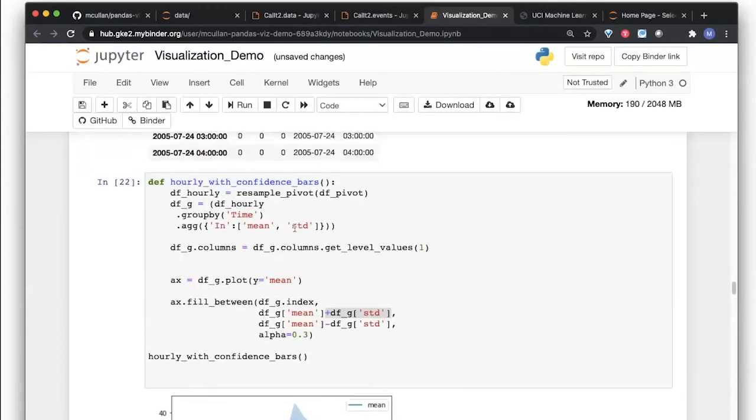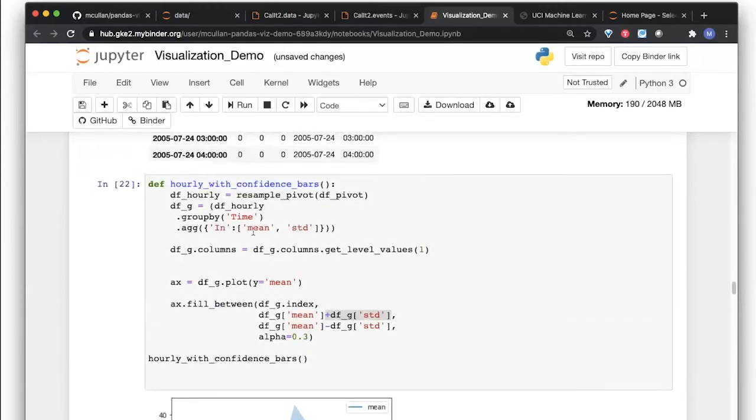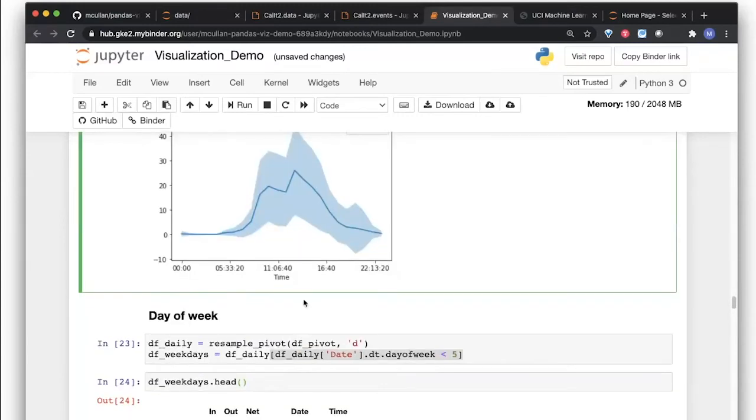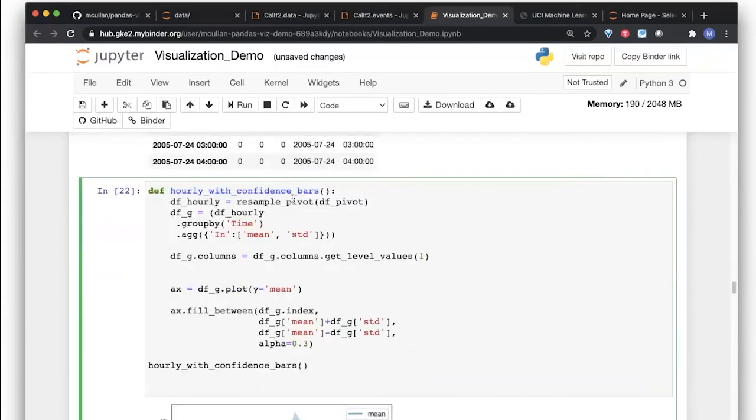And maybe I might move this. Is this going to get me hourly? This should be happening on EDF. This will work. Kind of doing this a little bit piecemeal here, which is not always the best thing to do, but I think it's good to work interactively.